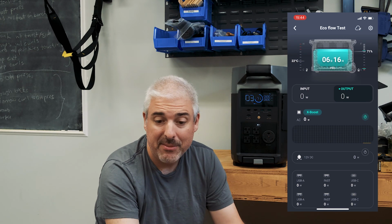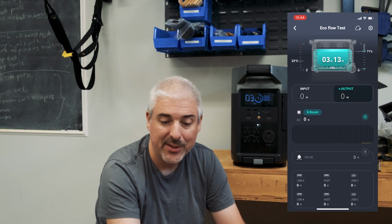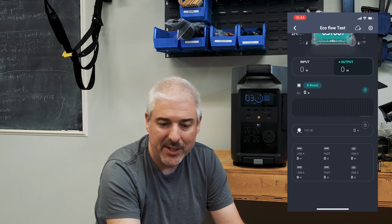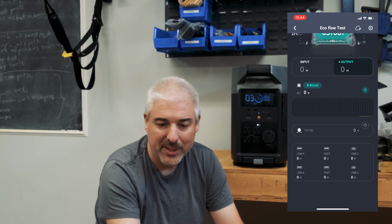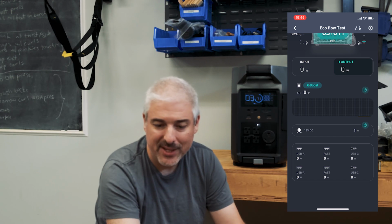So you can see the runtime decreases. It doesn't look like it's actually drawing anything, so we don't see any of those graphs move. But what's interesting here is you've also got down below the ability to turn inputs on and off. So I can turn my DC on. You'll see now I've got a 1 watt draw on the DC side of the system.